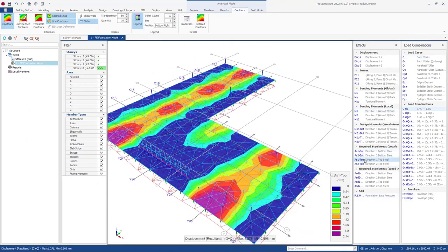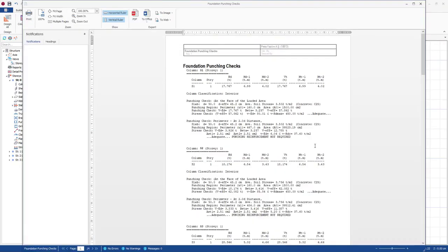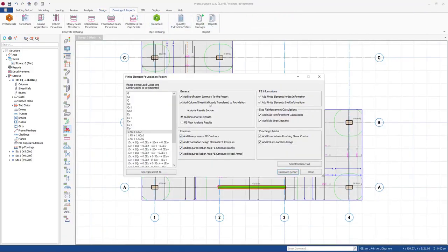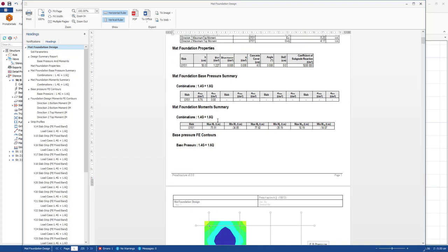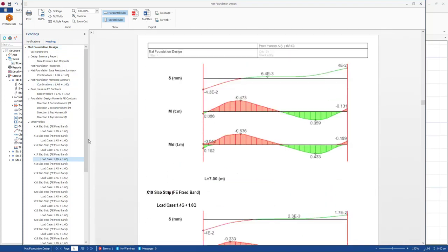A regular ask was an integrated mat foundation report. And we have listened, providing a detailed report that brings together all aspects of a mat foundation design, including FE contours, soil pressures, rebar design, punching checks, and so on. A great addition.